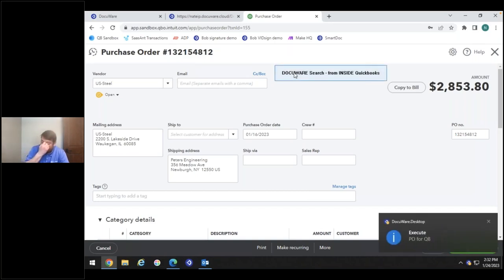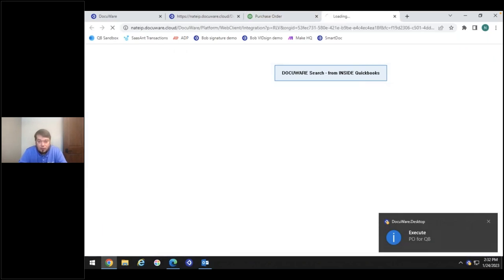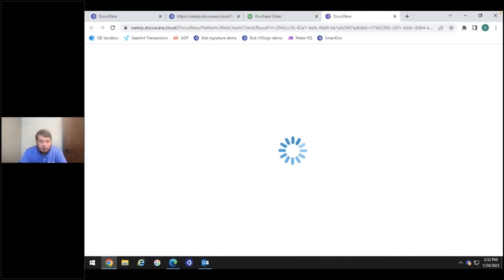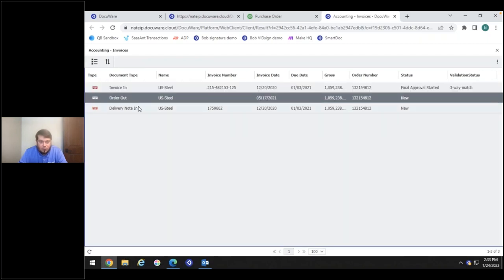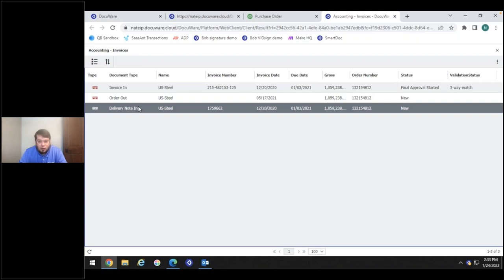So when I click this search, what you'll see happen is a list of information open up on the screen. It is in fact the invoice from U.S. Steel, the purchase order originally issued to U.S. Steel, and of course, the delivery documents, but they are all for this particular transaction because that's what I'm accessing in QuickBooks at the moment that I click that button.